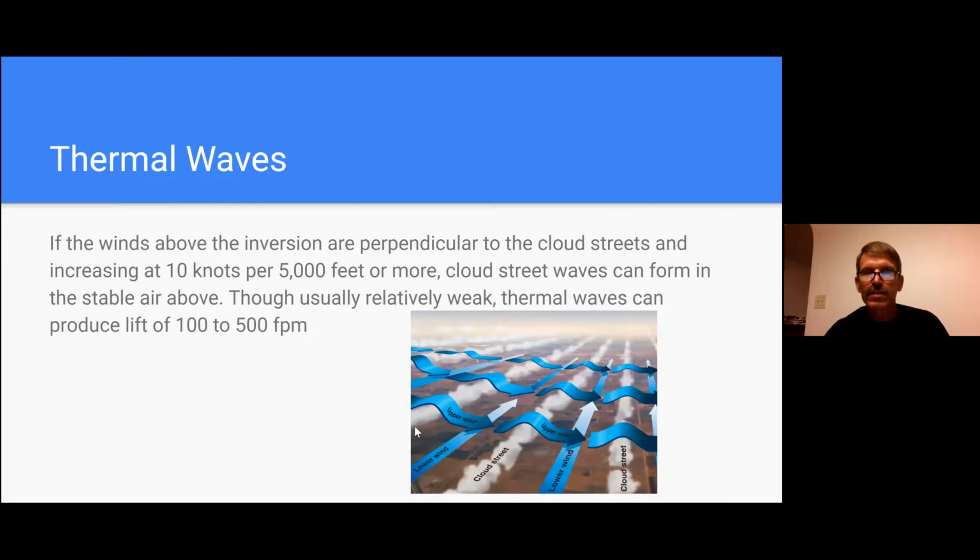And another, this I would love to encounter sometime, a thermal wave. We just talked about that inversion above the cloud street. If you have winds that go perpendicular, so now the winds shift from going this way, above the inversion, going perpendicular to that, and increasing at 10 knots per 1,000 feet, 5,000 feet or more, cloud street waves can form in the stable air above, and you can actually be flying above the clouds in lift along this. And that actually will be maybe a topic that Armin will cover, because it is a wave type of formation.